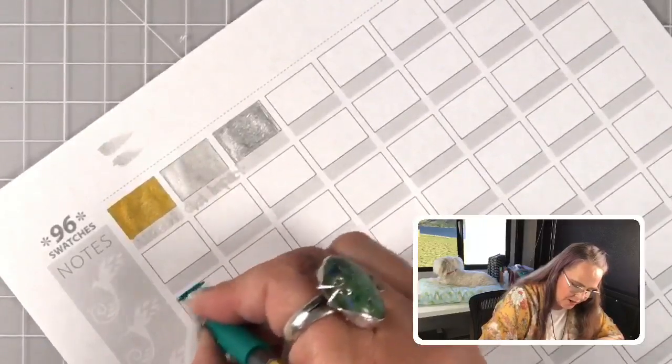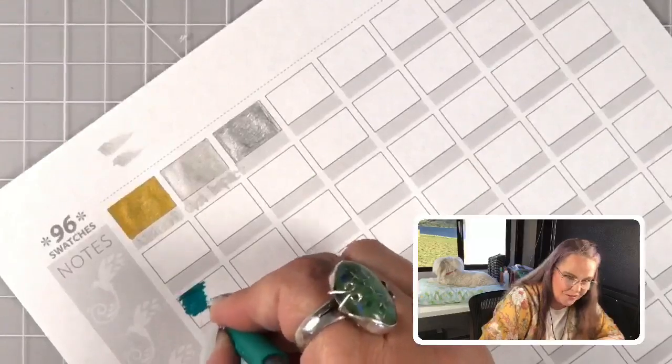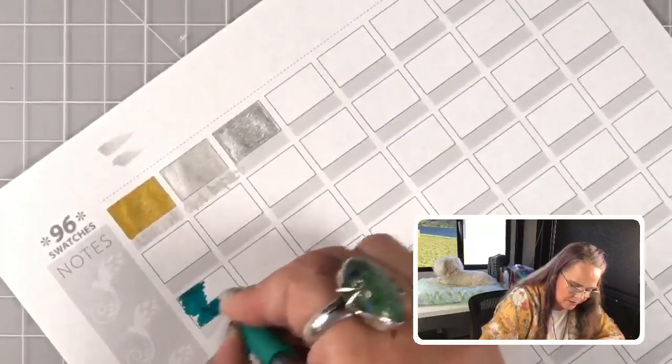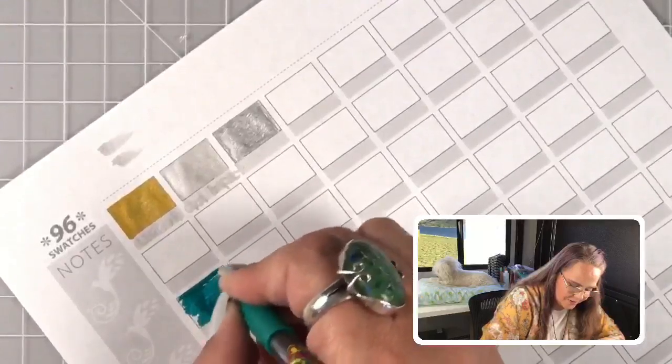Okay. So I'm going to color out a nice big swatch, and then we're going to take a nice whiff of it. It's a pretty green. It's got some blue undertones to it. Are you scared, Steve? Yes.